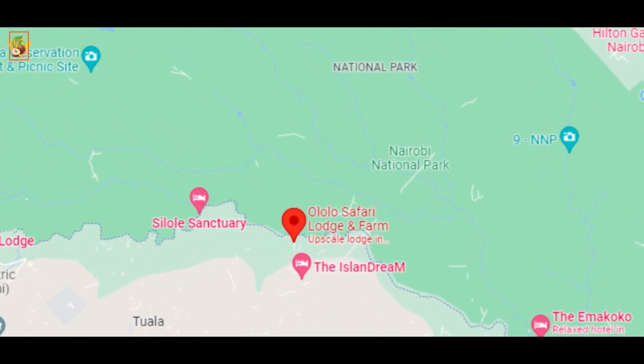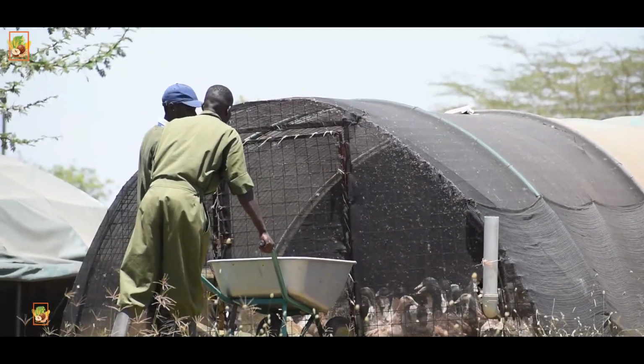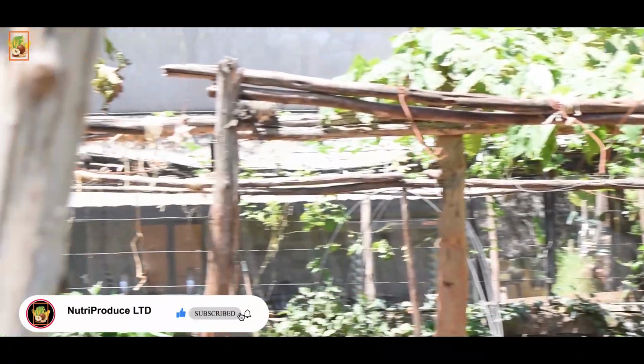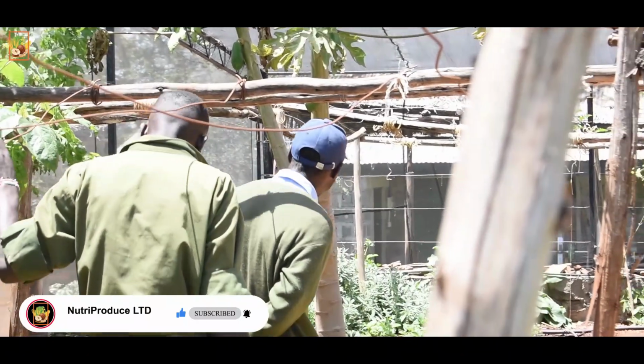Ololo Farm is a farming company that is located at the southern border of Nairobi National Park. And here at Ololo we are farming like the world depends on it, because it does. The kind of farming we are doing is a different way of farming. It's called regenerative farming. It's a new term, but the concepts are applying old techniques.